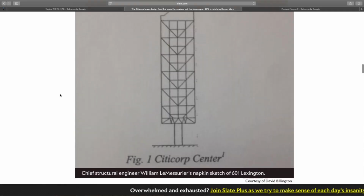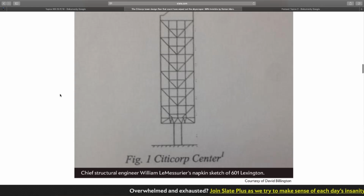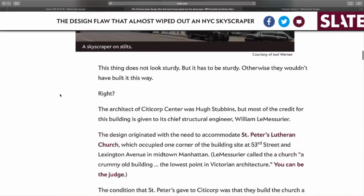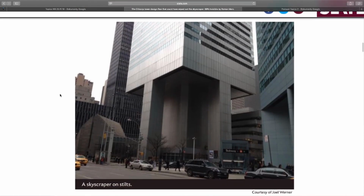Now, the problem was because of that church, they couldn't build the stilts in the corners. For audio listeners, when you put something on stilts, you normally put the stilts in the sturdy corners. But these ones are in the middle of each side, because that was how it architecturally needed to be done. Now, this made it a little bit unstable. So they put this giant weight in, a counterweight, I don't really know how engineering works, but somehow to stop it falling over or swaying.